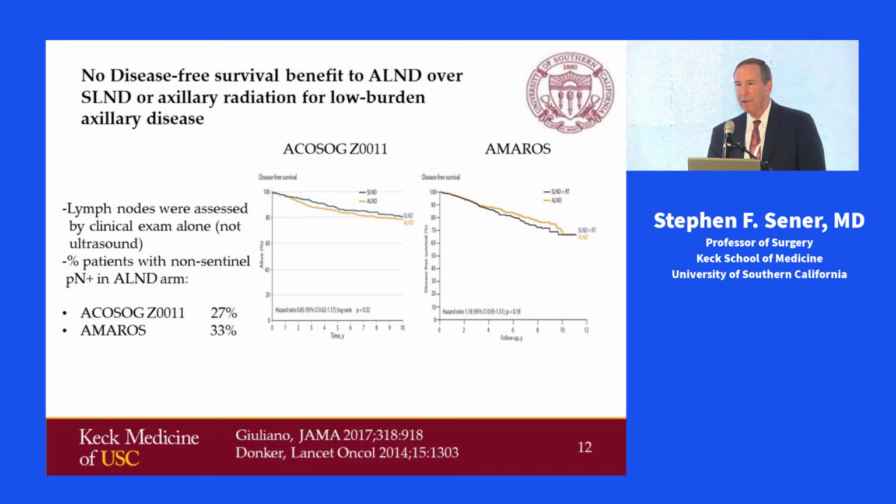So this slide demonstrates that similar results were achieved in the AMAROS trial, which was a similar study done in Europe, in which patients were randomized either to axillary radiation or axillary surgery, and the results were essentially the same. Note that in both of these trials, the lymph nodes were assessed by clinical examination.